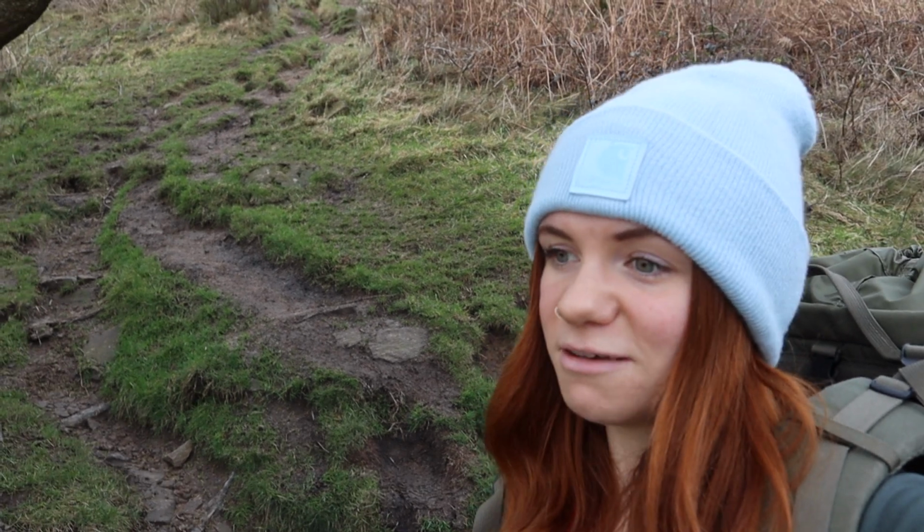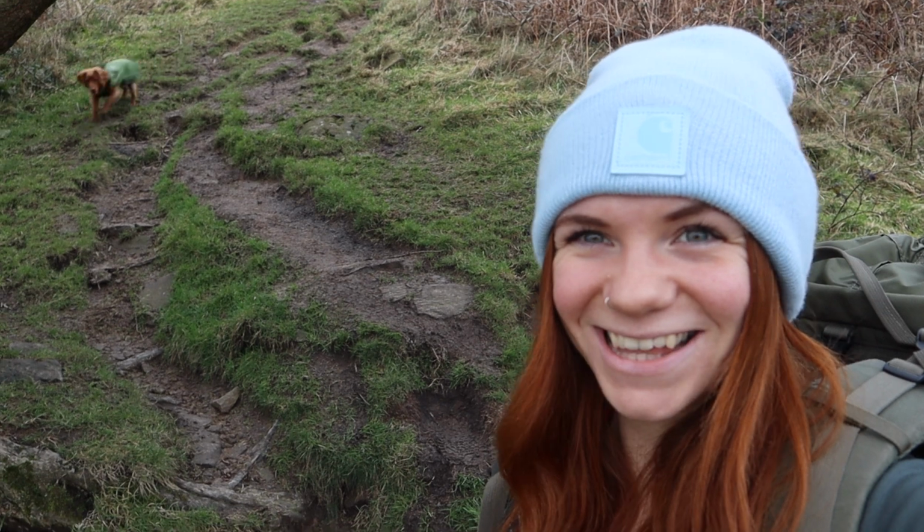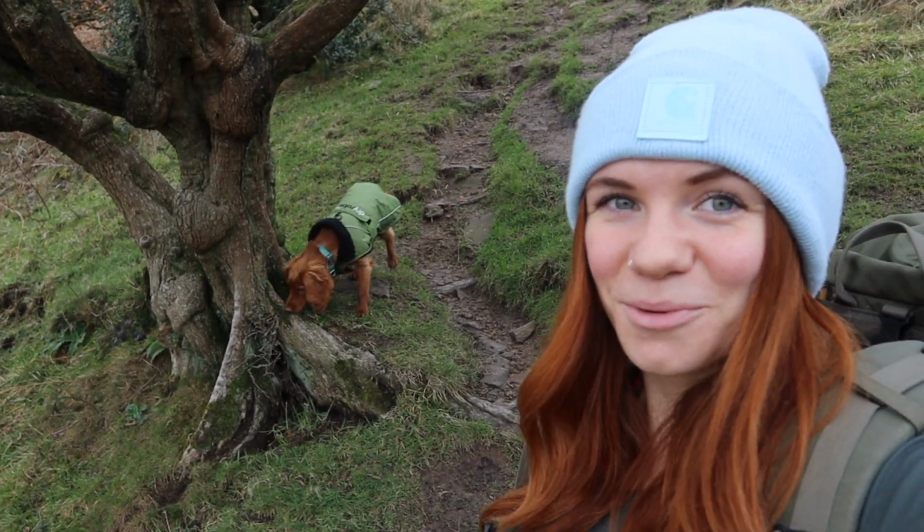So after that amazing little viewpoint, it does get a little bit steep, but probably for like 100 metres. So it's just an FYI that there is a tiny little steep patch, but it's not for long at all. Just go steady on it, take your time on it. I'll be gassing in no time. He, however, will not be.